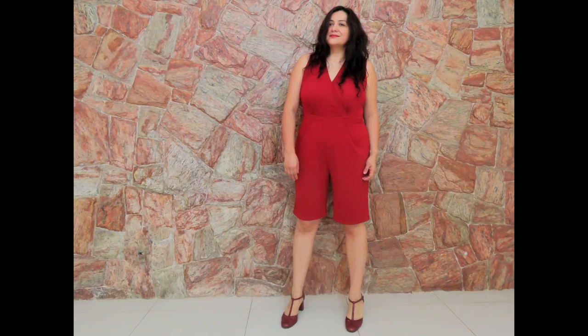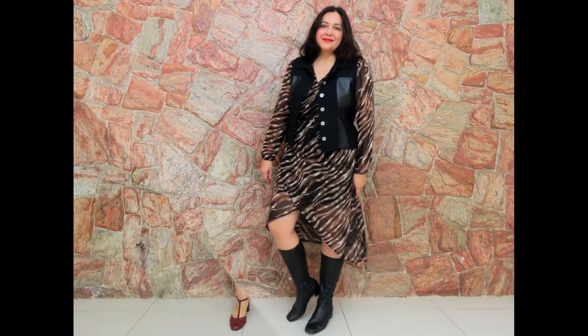The Sirocco Jumpsuit from Deer Doe turned out to be a fail for me. This is a knit jumpsuit. I did not like the pleats in the front and this is becoming a dress.